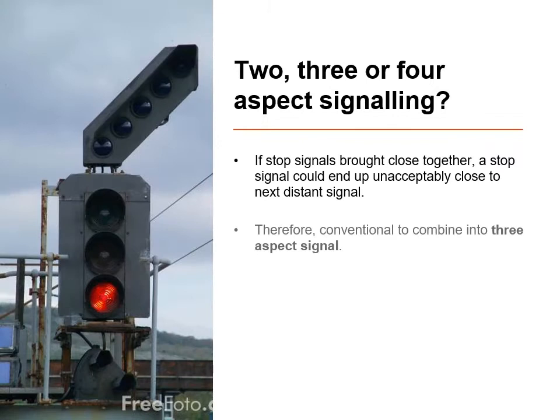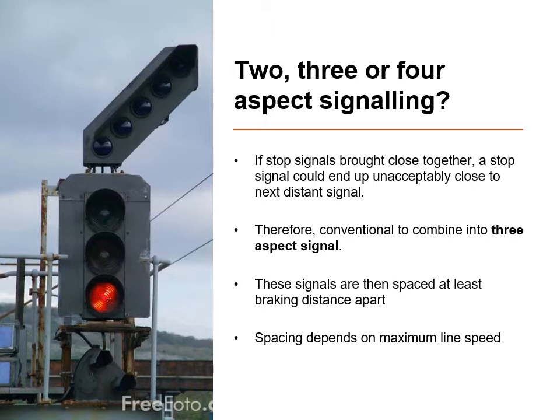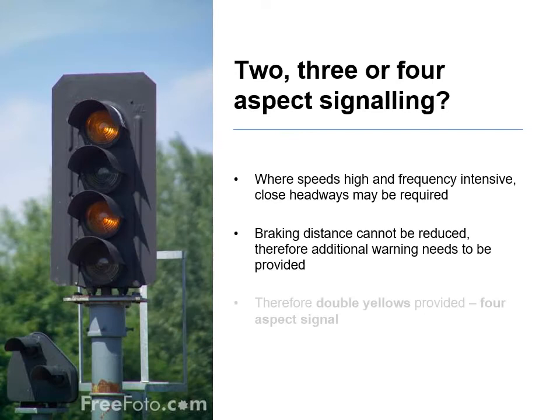So if stop signals are brought too close together, a stop signal would end up being unacceptably close to the next distance signal. Therefore, convention is to combine these into three aspect signals. And these signals are then spaced at least a braking distance apart, and spacing depends on the maximum line speed. So where the speeds are high and the frequency intensive, close headways may be required. Therefore, braking distance cannot be reduced. Therefore, additional warning needs to be provided. Therefore, double yellows are provided, and these are included in four aspect signals.